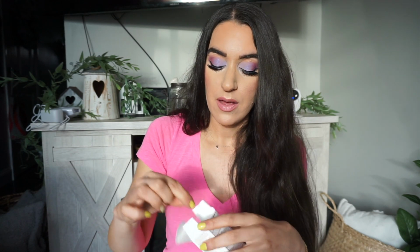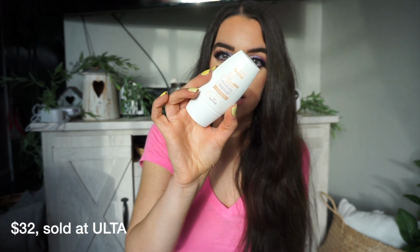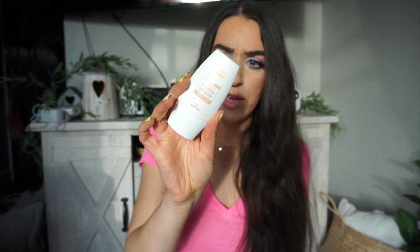Let's open this guy up. I don't know how much this is. I have to look it up, but I'm not even sure where this is sold. This is the little bottle it comes in. It's 1.7 fluid ounces. So I'm very curious to try this. I will definitely be seeing if it's liquidy. We'll definitely be trying this out tomorrow.